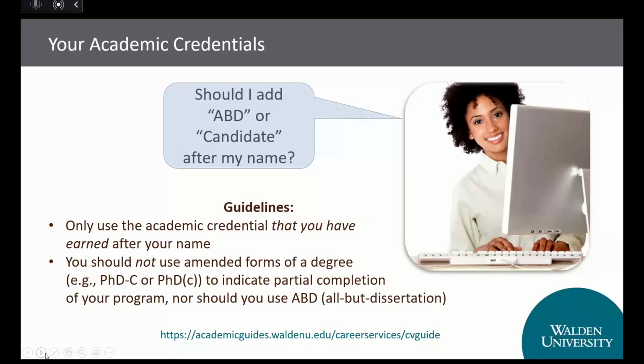If you are a doctoral student, you may have specific questions about how to list your credentials after your name in the header. Here are two important guidelines. Only list the academic credential that you have earned after your name. Also, you should not use amended forms of a degree such as PhD-C or PhD with a C in parentheses to indicate partial completion of your program. Nor should you use ABD, which stands for all but dissertation. These designations are not accepted credentials, and using them may confuse others, including prospective employers.